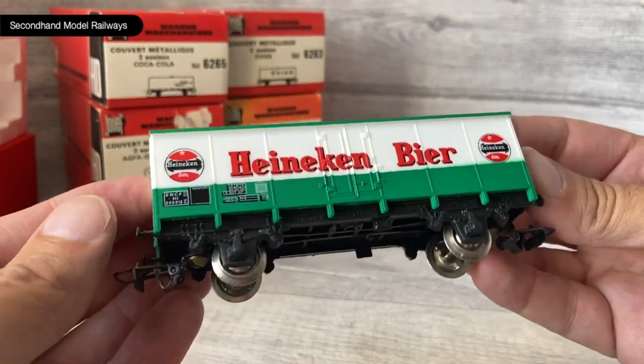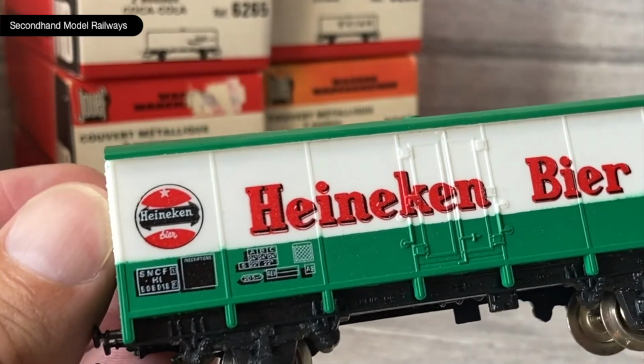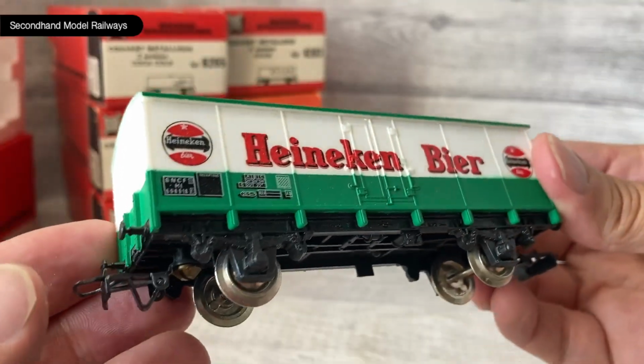So obviously here you can see that this is a Heineken beer wagon. It's very brightly coloured in the green and white with the large logo down the whole length of the wagon. It's modelled on a cool wagon. I don't think this is actually prototypical though. It's a bit basic in terms of the detail on it.